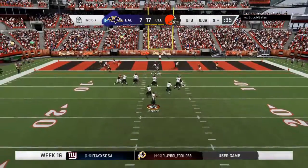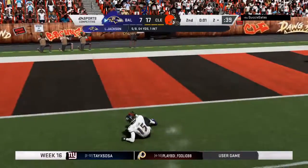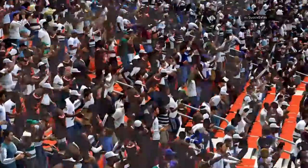They go play action with Jackson. This is caught. And likely time for one final play here in the half, so they will go for it on 4th down.